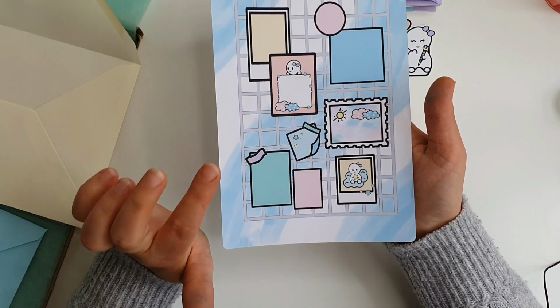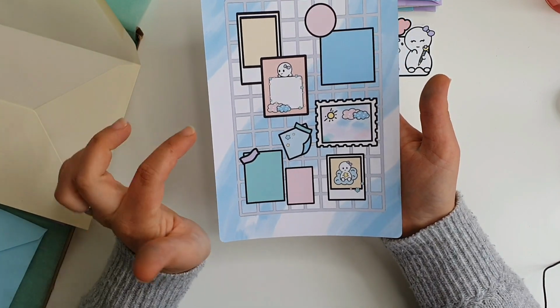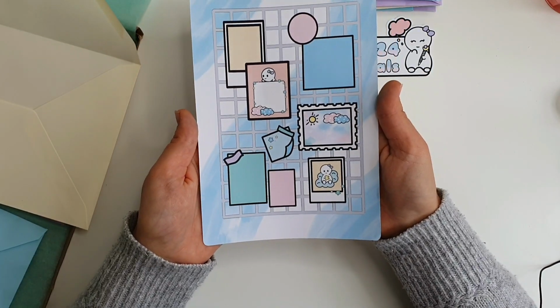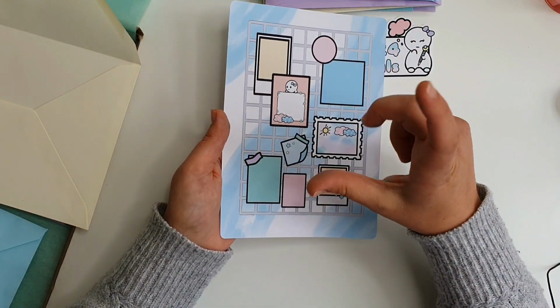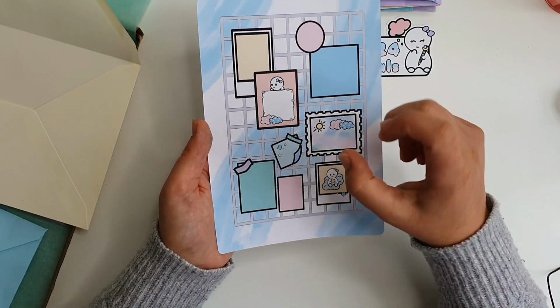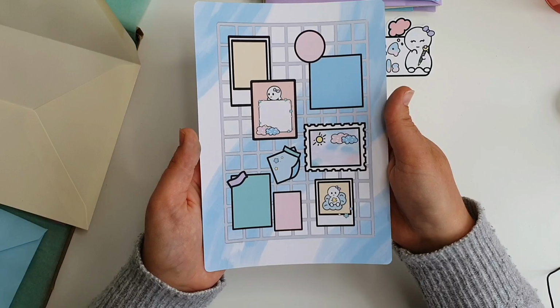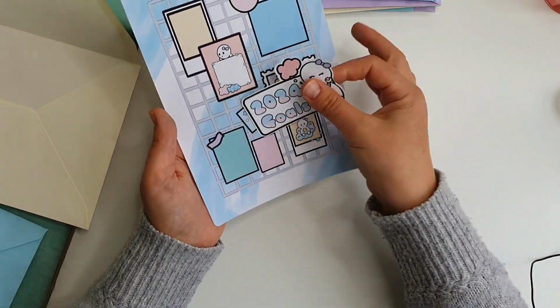This is an A5 size that's included with the standard vertical, but if you order the B6 kit, then you obviously get this sticker in B6 size. And with the B6 kit, the boxes are slightly smaller and everything's slightly adjusted size wise depending on the planner that you use. Yeah, that's that one.